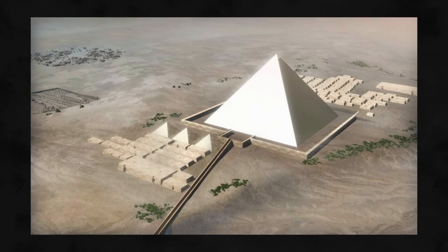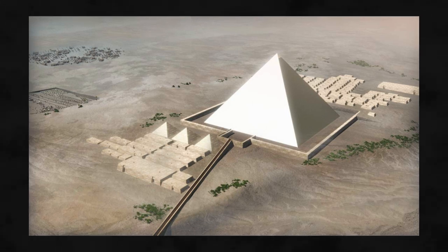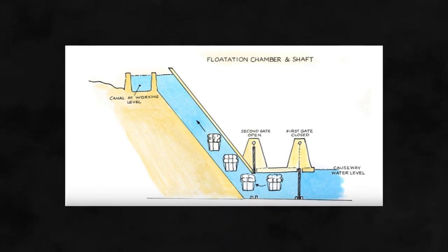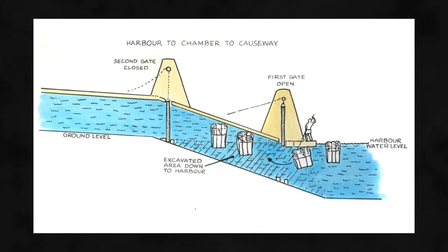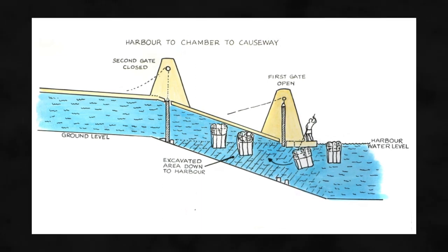The water shaft theory differs from the ramp theory at most points, starting with how the stones were transported. While the ramp theory discusses dragging stones across the desert, this theory outlines that special canals were constructed all the way to the build sites, allowing the stones to float all the way there. Floats were supposedly made of wood, or inflated animal skins wrapped in papyrus, and when attached to the stones, they would allow them to pull them up from the shore.